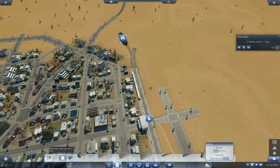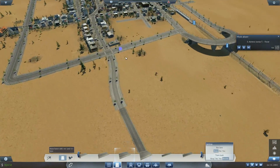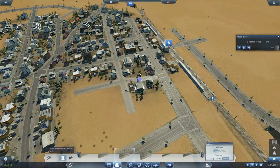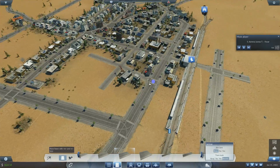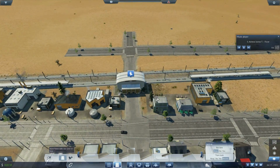All right, so that is done. It is done. It is done. Let's go ahead and put some bus stops on here and put a tram station in. You guys built where I wanted to put my tram station in. I'm sorry, but y'all are going to go bye-bye because I got plans for this area. You got to go.